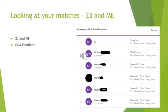Now, on 23andMe, you're able to see predicted relationships between people like you can in the other testing places. The person who took this 23andMe test has a daughter, RS. And we know that because RS shares 50% of the DNA over 23 segments with our subject tester. The next person in line is Michael, followed by Sharon, followed by Rachel, Kaylee, and Thomas. But how are all these people related to each other? We're not really sure. Normally, I start with the first person on the list, especially if I'm working with an adoptee. But in this case, we know who that first person is, and the daughter cannot inherit anything that the daughter didn't get from each of the parents. So we're not going to start with that one.